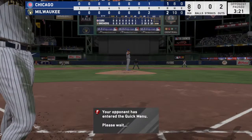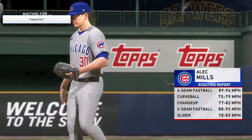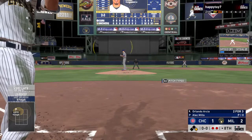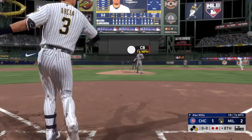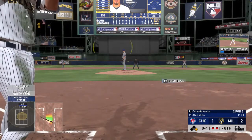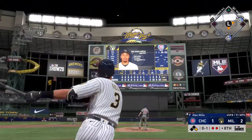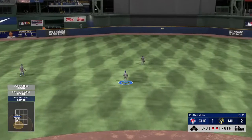Up next for Milwaukee, shortstop Orlando Arcia. Into the box now, Orlando Arcia. And he fouls this one off. So far, 2 for 3 in this one. From the stretch. Swing and a little blooper to center. Baez onto the grass. He gets there to make the catch.